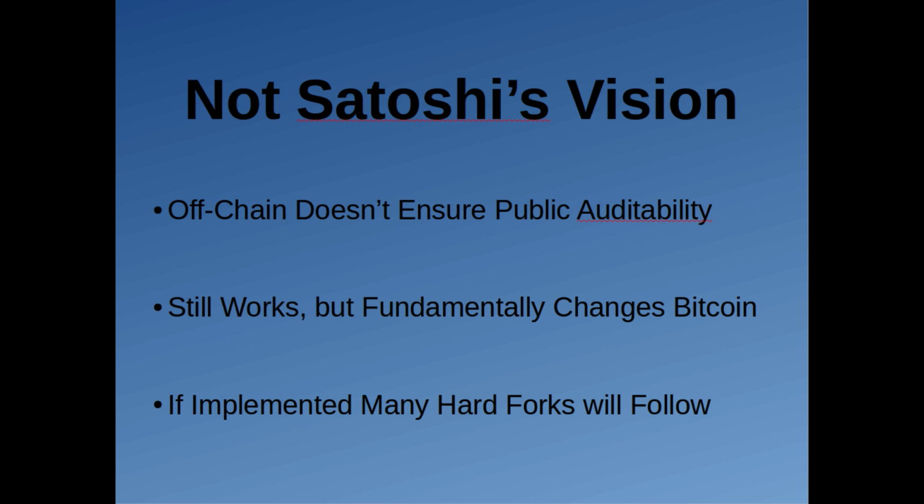And then one more point is that the off-chain transactions of Lightning don't necessarily ensure public auditability. What I mean by that is, can you check all the transactions and make sure they're all valid? I don't know if you can on the Lightning Network. It brings up a lot of interesting questions, and they'll have to be answered. Technically speaking, you should be able to trust that it all has occurred accurately, but you won't be able to verify in the way that you can with a blockchain.